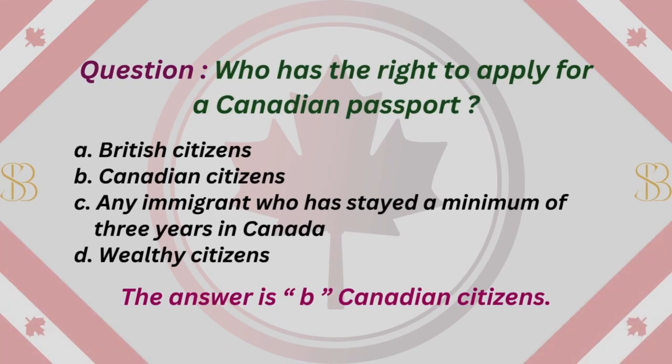Question: Who has the right to apply for a Canadian passport? A. British citizens. B. Canadian citizens. C. Any immigrant who has stayed a minimum of 3 years in Canada. D. Wealthy citizens. The answer is B. Canadian citizens.